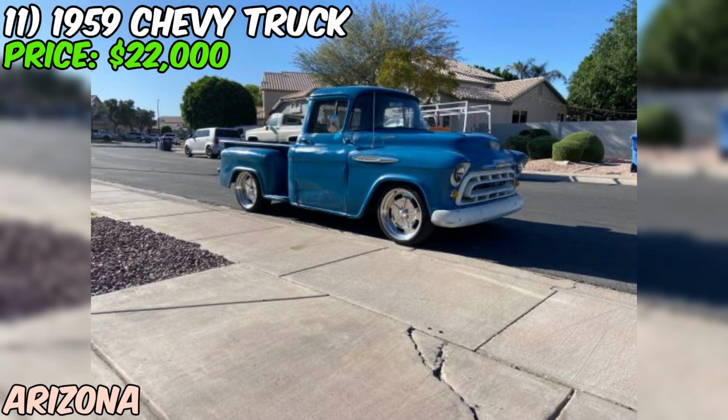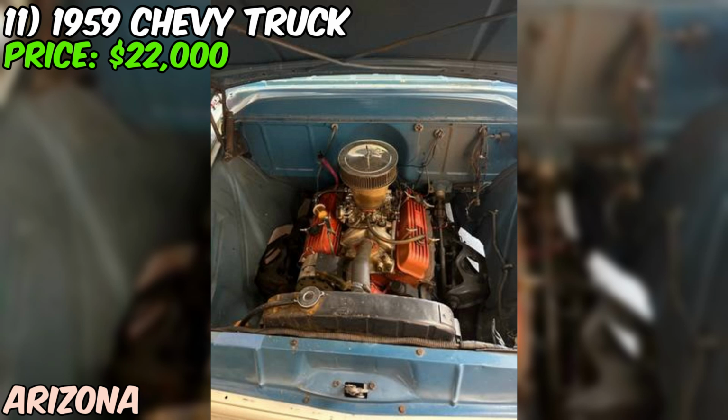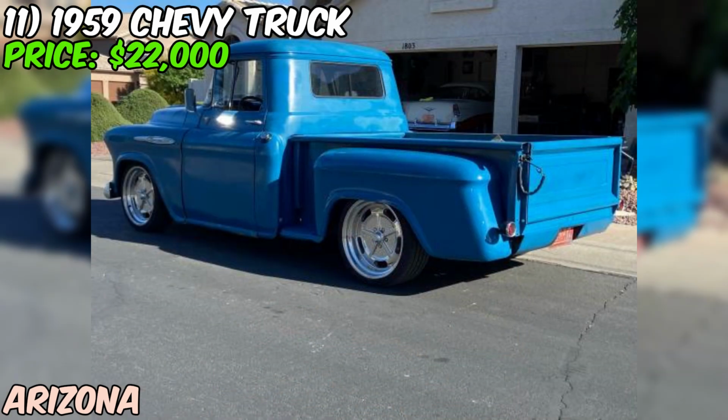It's rolling on 20 inches American racing wheels, which gives it a more modern stance. The seller's honest about the body condition. It's got that desirable patina look and is mostly rust-free, though there is an issue with the bottom of the passenger door. At $22,000, you're paying for a unique build that combines several desirable elements but needs some attention.